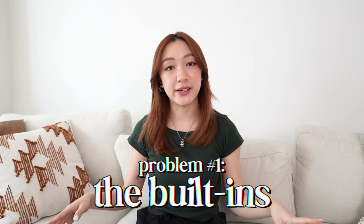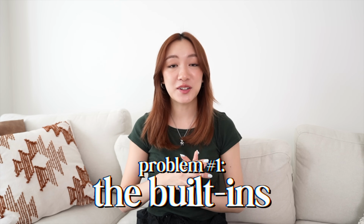Number one was there were these built-ins all over the place in the living room. The previous owner had installed a bunch of these cabinets and wall features.